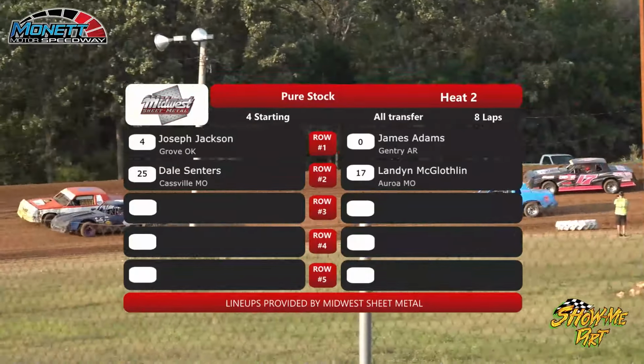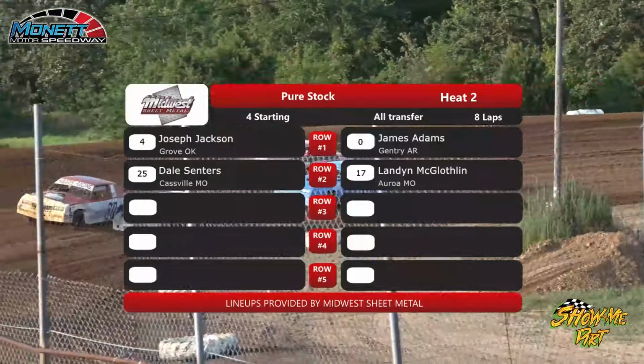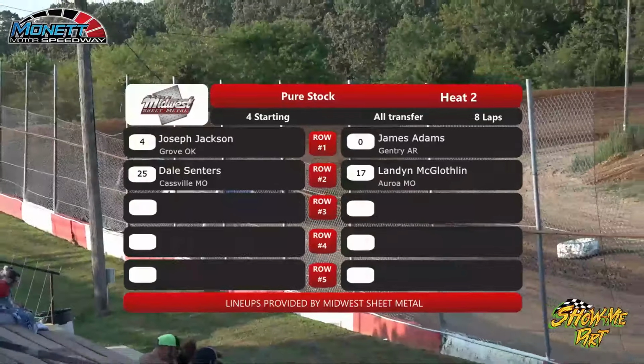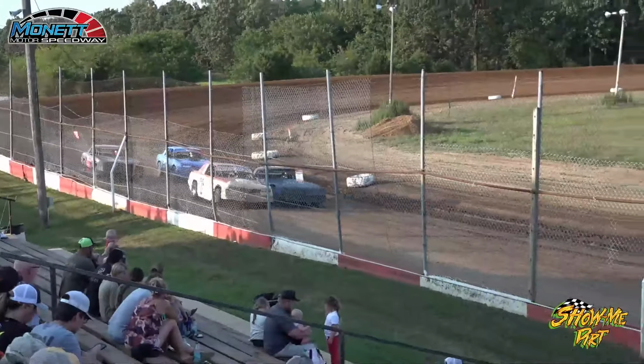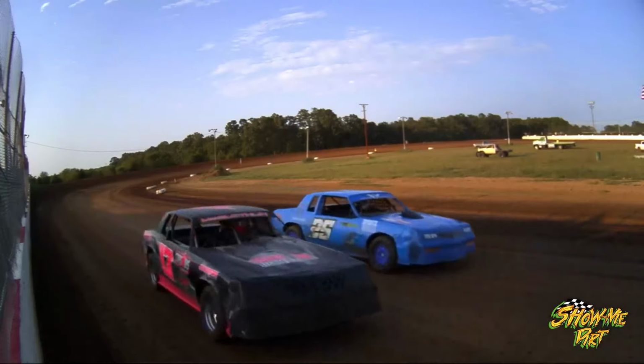Inside row number 2 is going to be Dale Sinners in the number 25 machine, coming from Cassville, Missouri. On his outside, going to be number 17 of Landon McLaughlin. Heat race number 2 here in your Pure Stock division.